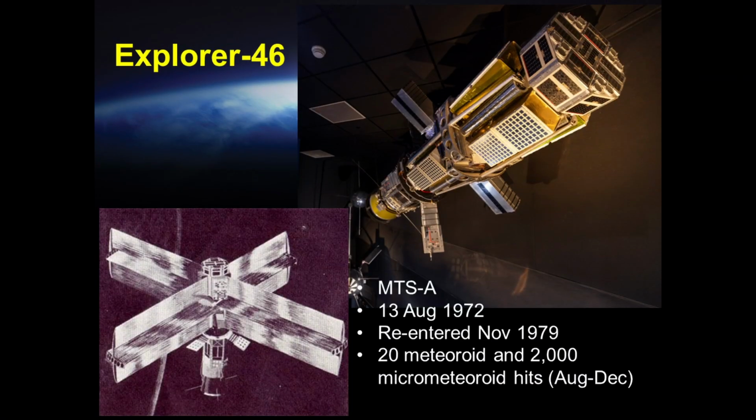And it was in preparation for Freedom, the space station that was going to be a US space station. Eventually, the concept gets turned into the International Space Station. Another one, Explorer 46, back in 1972, re-entered in 1979, but it did its testing mostly in that 1972 timeframe. This is actually on display in the museum, and you can see it up there.